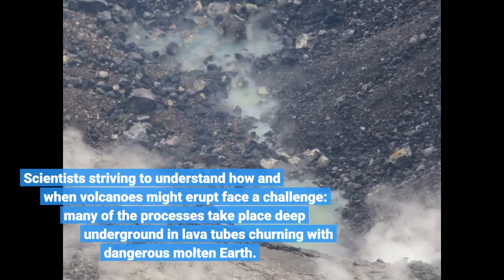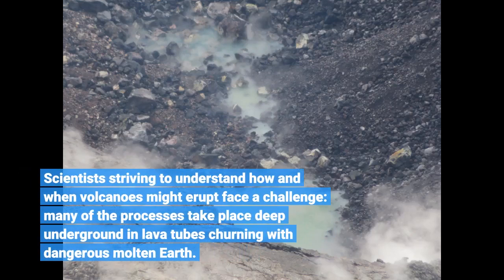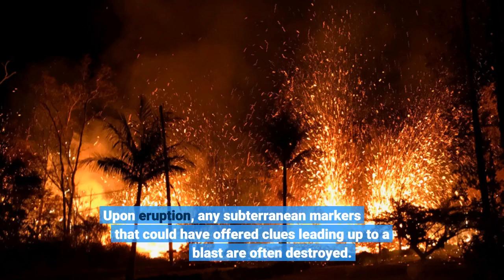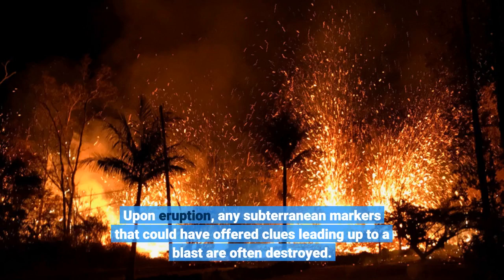Scientists striving to understand how and when volcanoes might erupt face a challenge. Many of the processes take place deep underground in lava tubes churning with dangerous molten earth. Upon eruption, any subterranean markers that could have offered clues leading up to a blast are often destroyed.